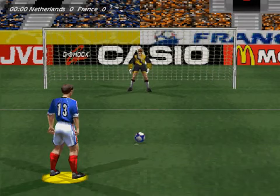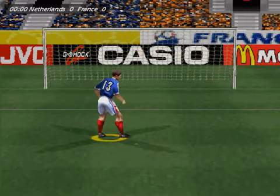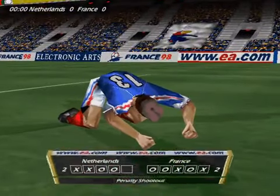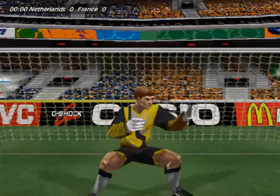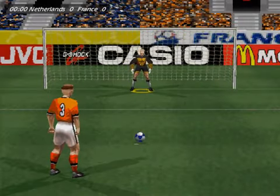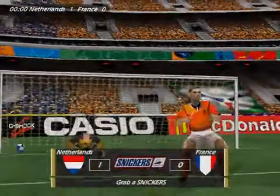Well, the keeper got off lightly there. Not made to work, I'm afraid to say. And both teams have scored 2 penalties so far. Yes, he saved it. Oh, a good save under pressure from the keeper. If he scores here, it's all over. What a huge responsibility.